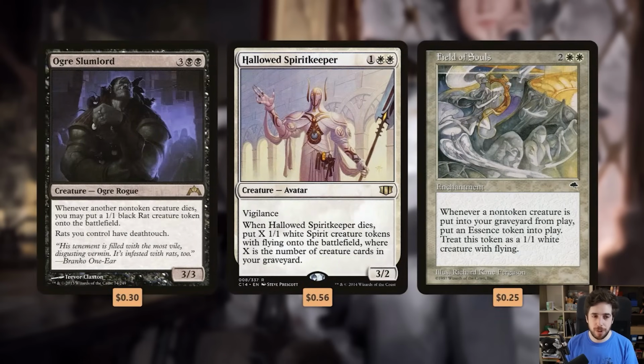And then there's obviously also a heavy token theme. We have a lot of things that when they die, we get to make a bunch of tokens. So Ogre Slumlord, for example, non-token creatures dying, we get 1/1 Rat creature tokens. Hallowed Spiritkeeper, probably the best out of all of them. When it dies, we get to make a whole bunch of Spirits equal to the number of creatures we have in the graveyard. And then Field of Souls is really old, but very cool here.